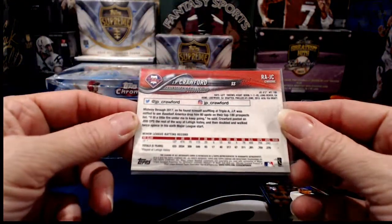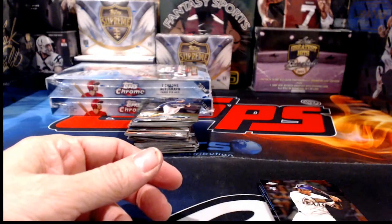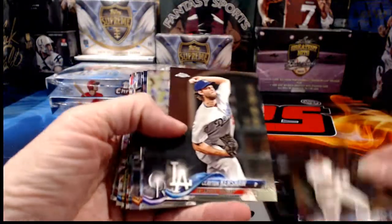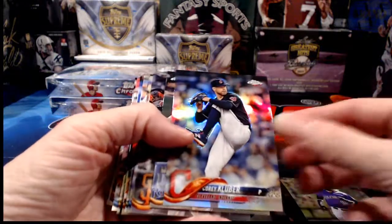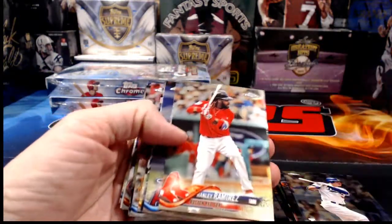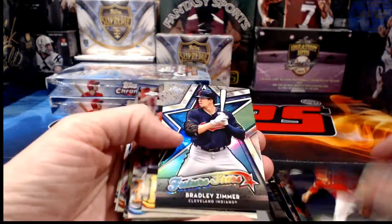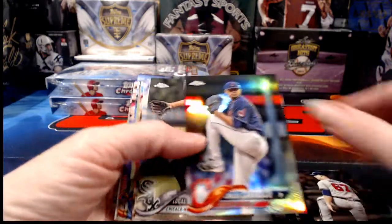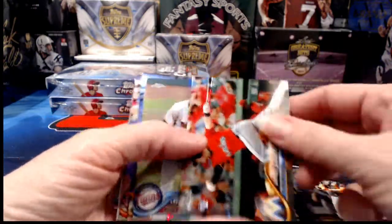J.P. Crawford and the Phillies. So most of our nights are going to be multi-product breaking, I'd say for a couple weeks anyway. And if I'm remembering correctly, I believe Donruss Football comes out next week too.